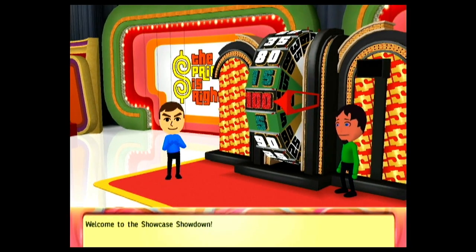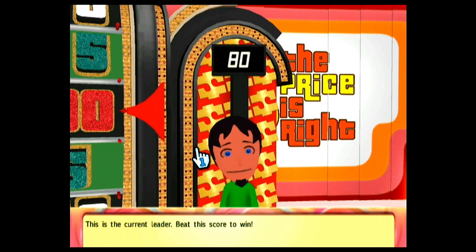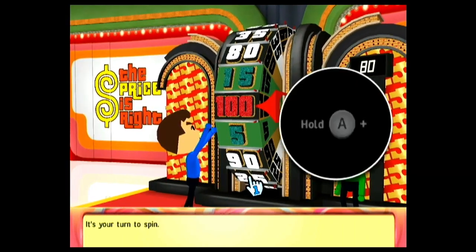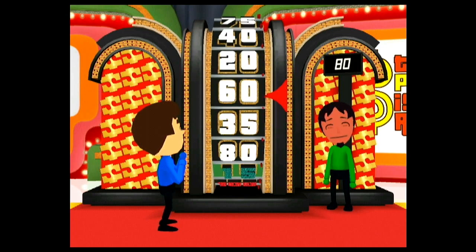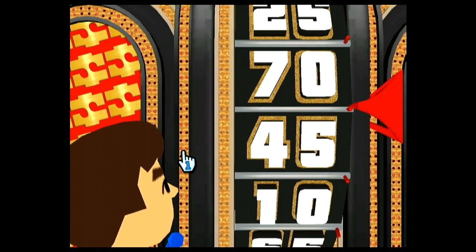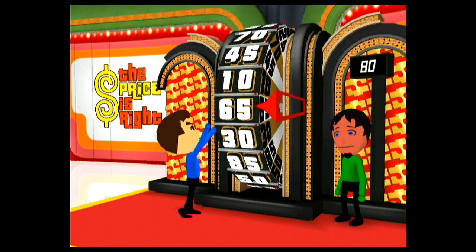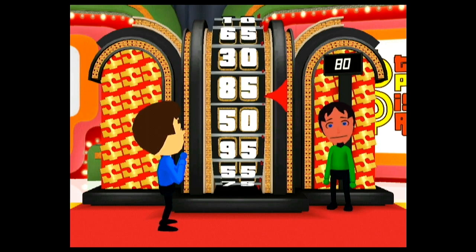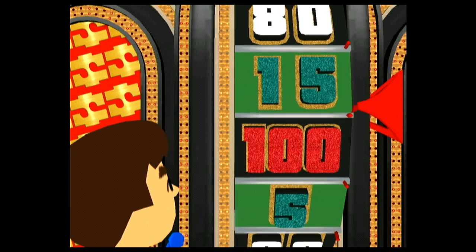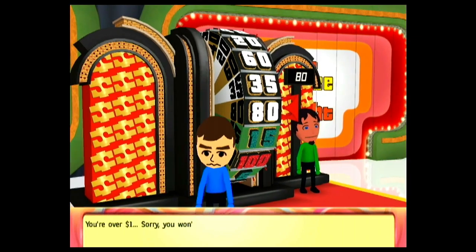Welcome to the Showcase Showdown. You'll spin. Be careful though. If your total is over a dollar, you're out. This is the current leader. Beat his score to win. It's your turn to spin. It's your turn to spin. 80. You're over a dollar. Sorry, you won't go to the showcase.